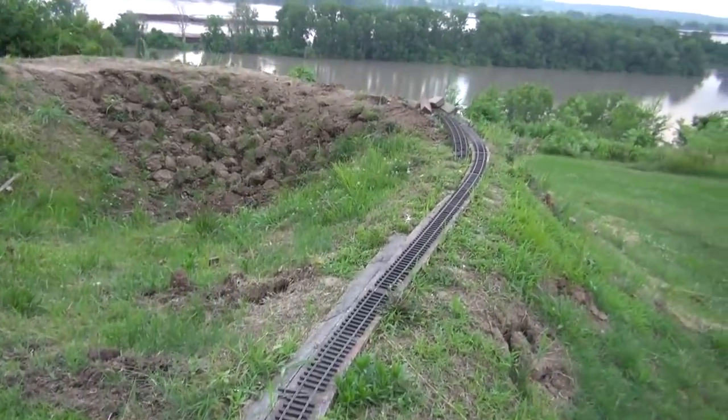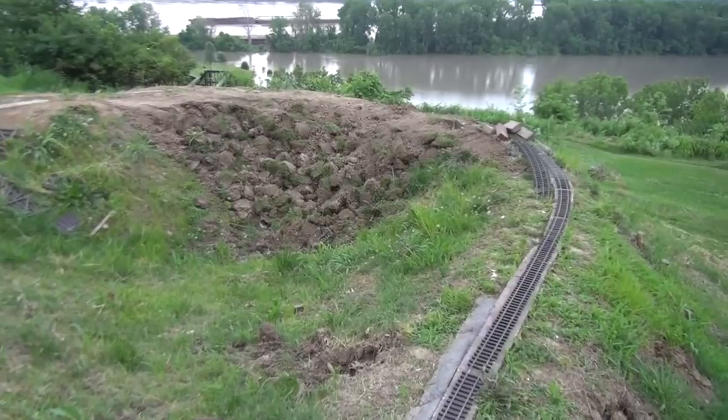All I got to do is plant grass seed and get some hay down, some straw, and it should look dynamite for the RPM meet. Grass should all be grown by then, and that's the last thing on my list. And one more thing, this is going to be my first ever RPM meet I'm going to go to.